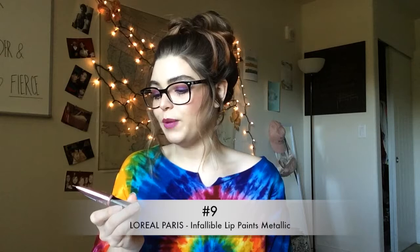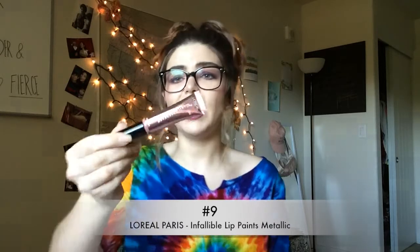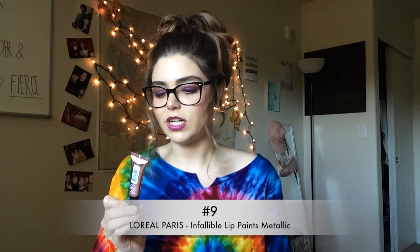This one is by L'Oreal Paris, and it is from their Infallible Paints Metallics line. I got this one at Target as well. If you're looking for it, it is shade 330, and it's called Moonlust.